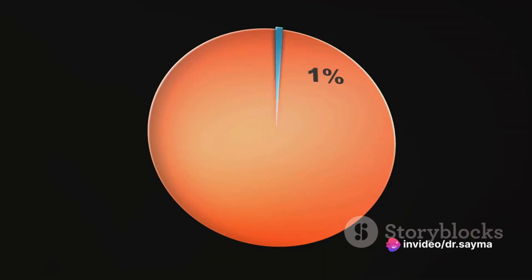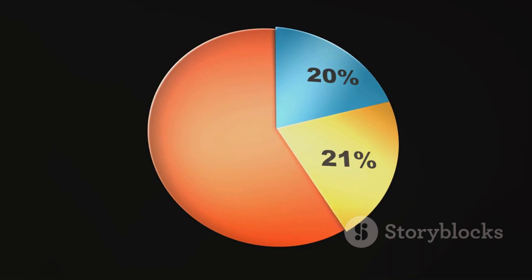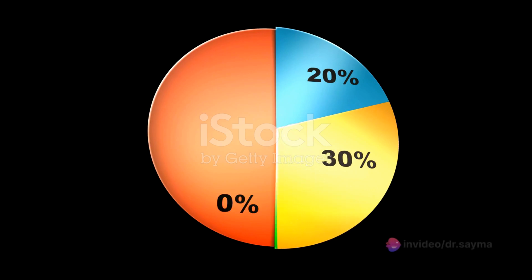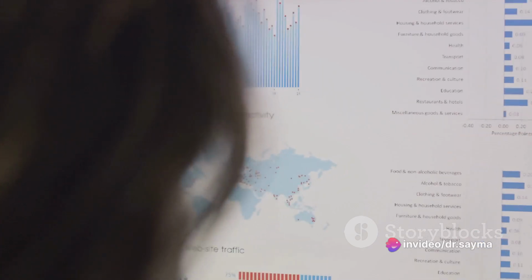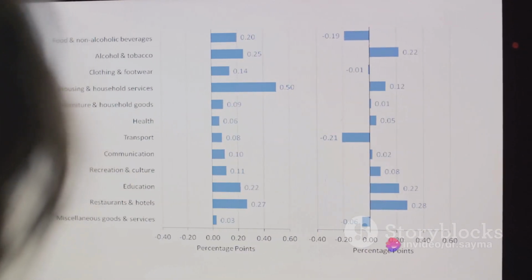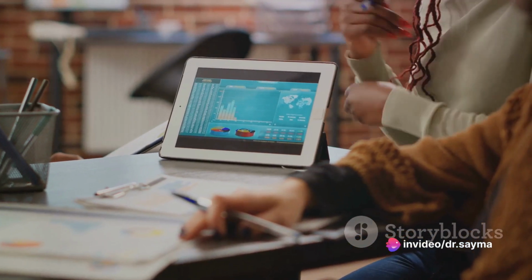Then we have pie charts, ideal for showing proportions. If you'd like to know what percentage of your total sales each product contributes to, a pie chart would be your go-to. And let's not forget about heat maps. A heat map can help you understand complex data sets by using color gradients to represent values. For instance, if you're analyzing website traffic, a heat map can show you where users click the most on your web page.